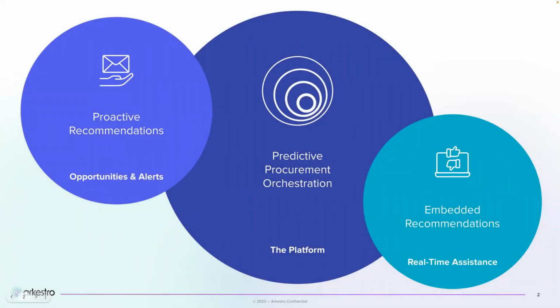So today we're going to look at Arkestro's Predictive Procurement Orchestration platform. And Predictive Procurement Orchestration really manifests in two different ways. First is proactive recommendations, and the second is embedded recommendations.